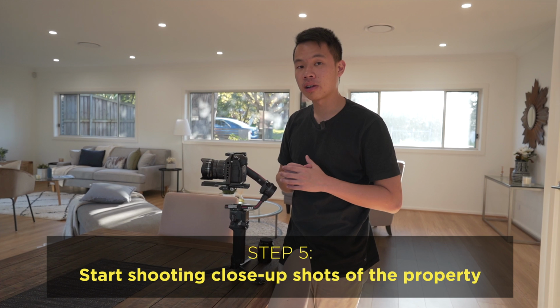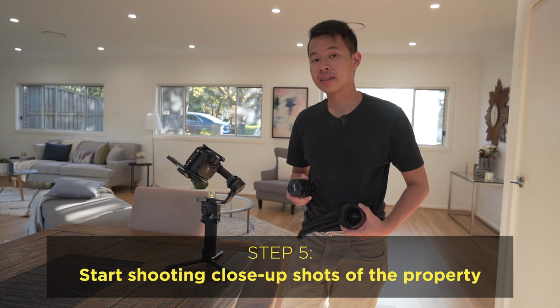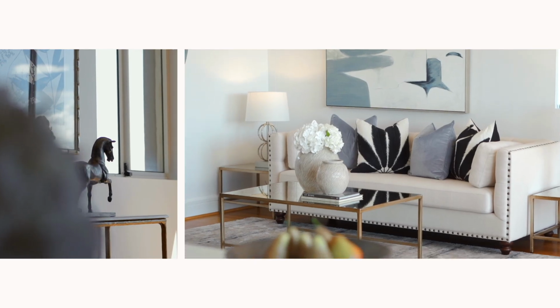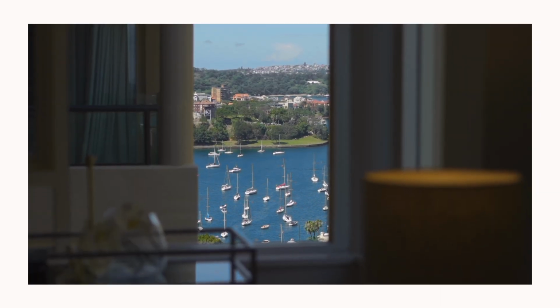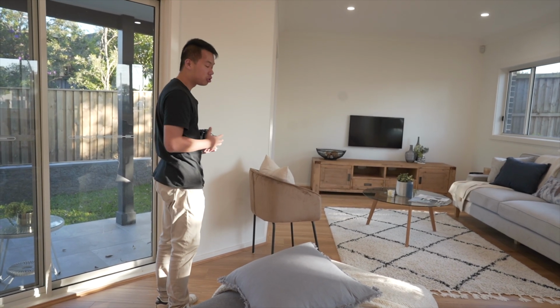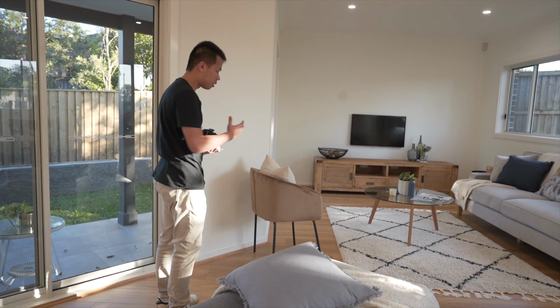With real estate shoots, I normally start with the wide lens, and after I finish filming the wide shots of every inch of this house, I normally get some close-up shots. I'm using a lens that has a focal length of 85mm. That will allow me to get some tight detail shots of the property. This mixes up the shots in your video to make your property video more engaging and interesting. For my tight shots, I normally like to shoot some details of the styling, and I often incorporate some foreground in my shot, as you can see here.